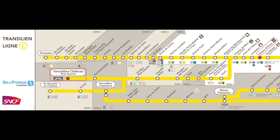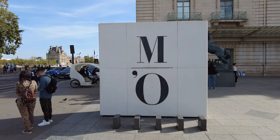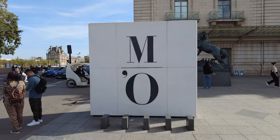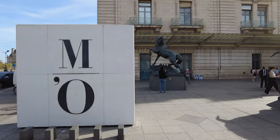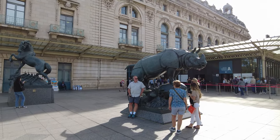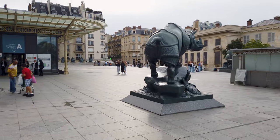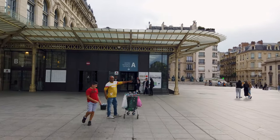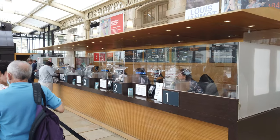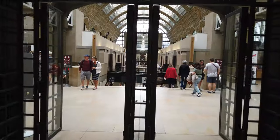And then when your lunch is over, from the Versailles Château train station, take RER C to Musée d'Orsay. Since 1986, the imposing nave of the former Orsay train station has served as the setting for this museum, whose superb collections of sculptures and paintings cover the periods from 1848 to 1914, the Louvre being dedicated to what came before. The entry cost is 16 euro, and it's free if you're under 18 or under 26 and member of the EU.